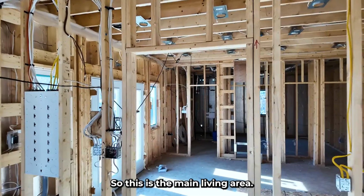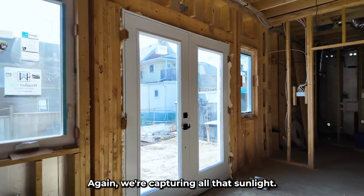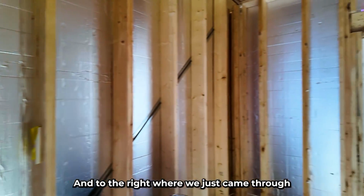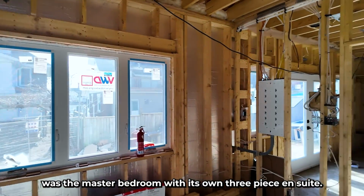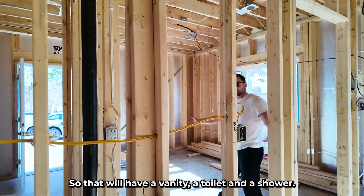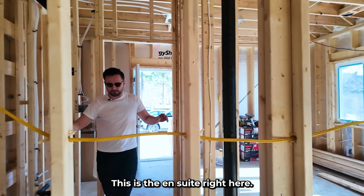So this is the main living area. Again, we're capturing all that sunlight, so a lot of light coming in here. And to the right, where we just came through, was the master bedroom with its own 3-piece ensuite. So that will have a vanity, a toilet, and a shower. This is the ensuite right here? Correct.